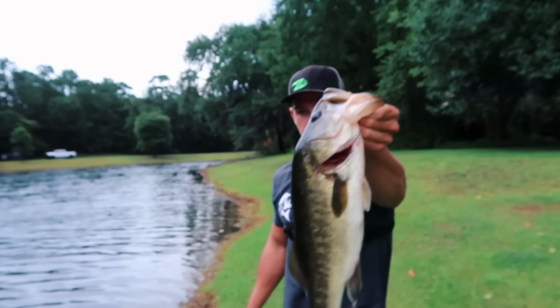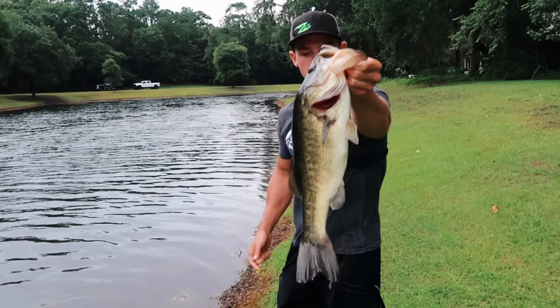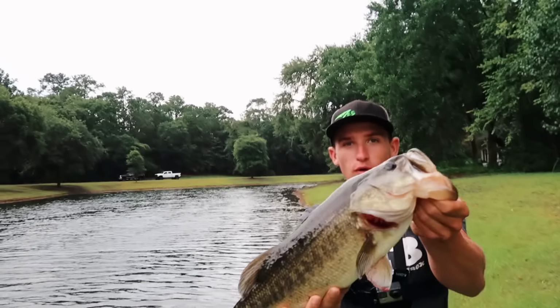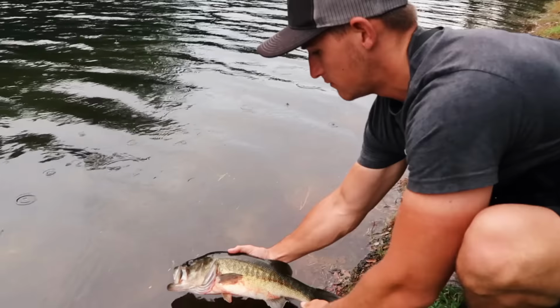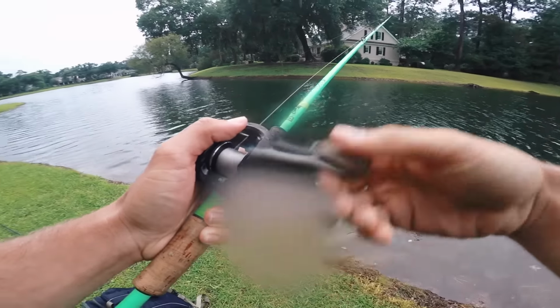Beautiful fish right here. Fish number two, guys. Absolutely choked that swim bait. Isaac just broke a big one off in the same spot. We're going to see if we can catch another one. Look at that beautiful bass right there. Nothing wrong with that one. Rainy day, clouds everywhere, wind's whipping, but look at that beautiful fish. Let's go, baby. That's probably the ones that I saw that one day.